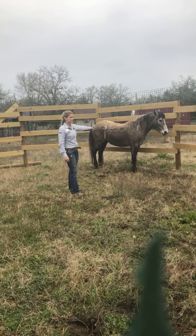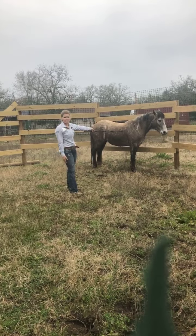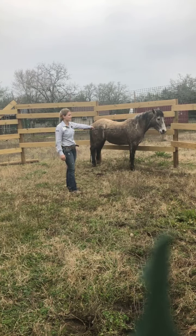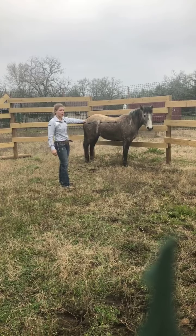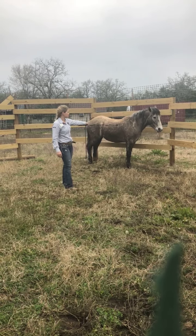When the horse is wild, you really can't get a vet to them, but they need their shots and stuff. So they run them into a squeeze chute, and that's a safe way, safe for the horse and safe for the vets to get their shots done, get their teeth looked at, and just get them processed. So that's really the only up-close encounter she's had with people so far.